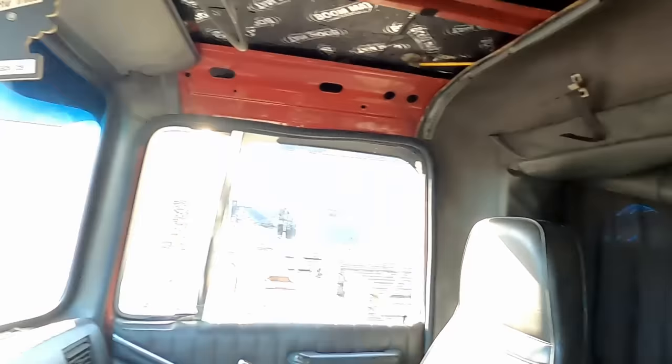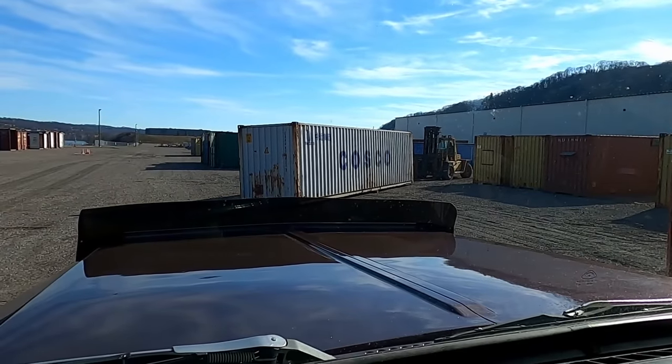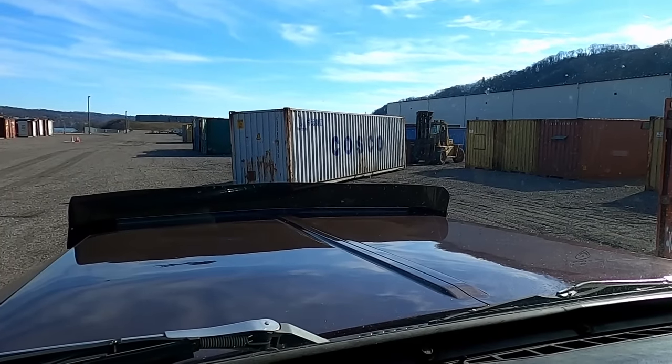Well, those guys are nice enough to leave the gate unlocked. They're just going to dummy lock it, they said. So we go make this turn. Come back for our other C can. Maybe come back for the forklift, or maybe that'll be a tomorrow mission. I don't know. Get to it.